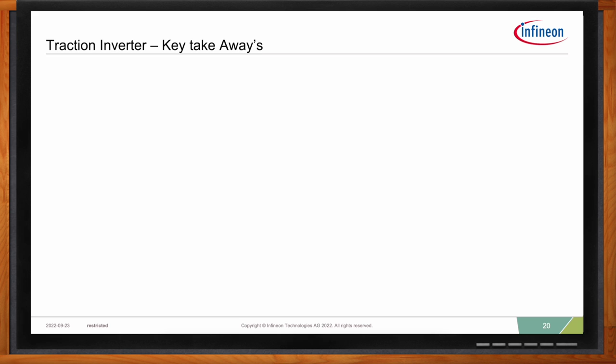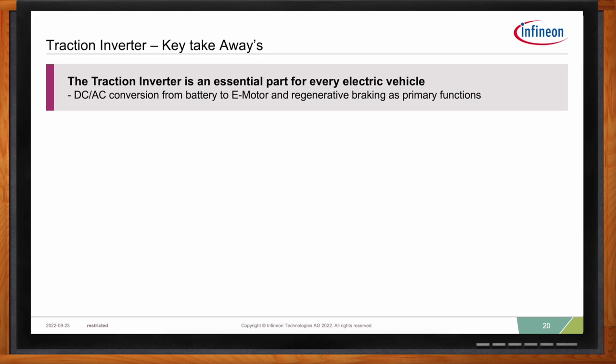Absolutely. So I think the key is that the traction inverter is an essential part of every electric vehicle because it is managing the DC to AC conversion from the battery to the electric motor and the regenerative braking as primary function. So it touches upon the key value that consumers are looking for from an electric vehicle.